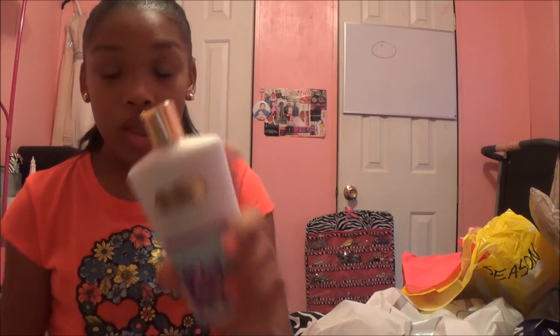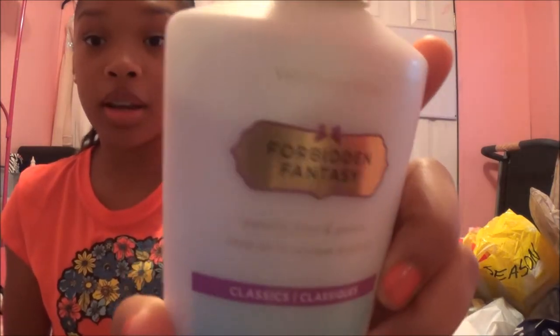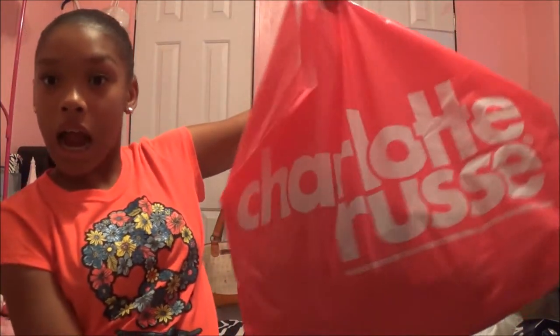Victoria's Secret, and they were having their semi-annual sale, so I got a couple things. The first thing I got was the Forbidden Fantasy Passion Fruit and Jasmine lotion. This smells so good. And then I got the matching fragrance mist.